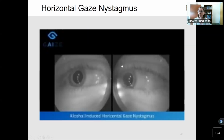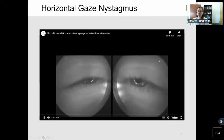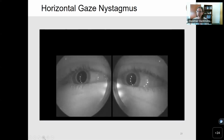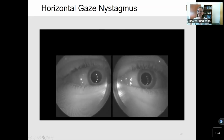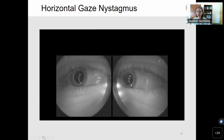This is a video, and I'll show you, but it's just showing what horizontal gaze nystagmus looks like. There's no audio for it, but it's just helpful to see that eye twitching when I'm talking about all this, so we know what I'm talking about. So you'll see the eye kind of bounce a little bit as it gets farthest off to the side as they're following the officer's stimulus right there. So that's what the officer is looking for.